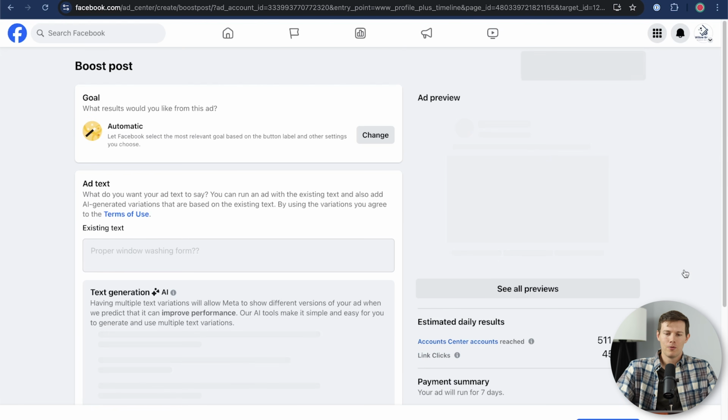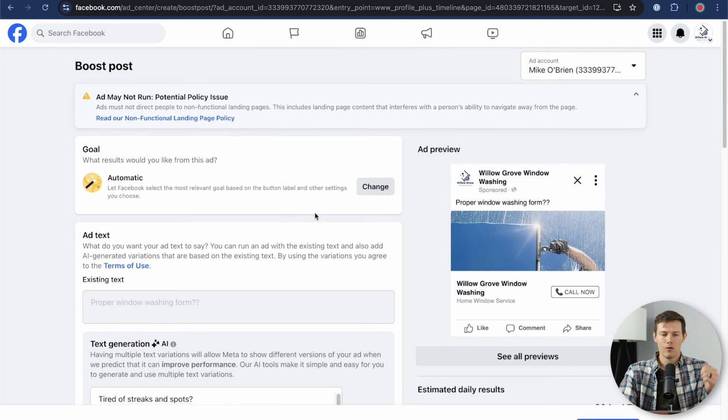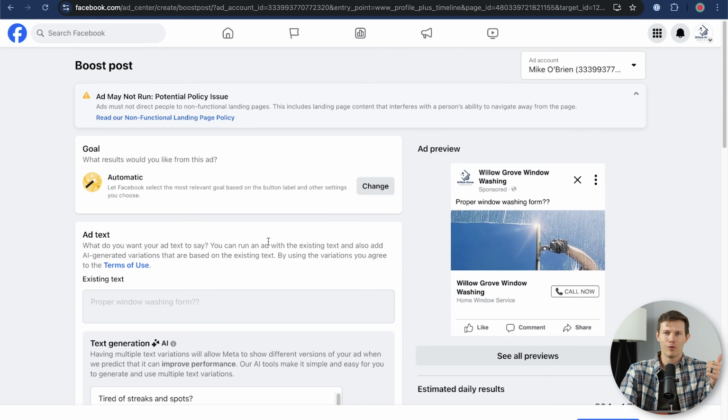So boosting the post brings you into this kind of simplified ads dashboard that allows you to choose some basic things. Like, what is your goal for this? Automatically, we're trying to get phone calls. That's what we're optimizing for. So that's telling the algorithm, if you show it to 100 people, the people who click on it and actually click on call now, that's the demographic we want. Advertise to more people with similar interest to those people who did that.